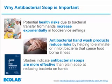So although we've heard for consumers that antibacterial soap may not be more effective than plain soap, the food service environment is different. We know that here potential health risks due to bacterial transfer from hands increase exponentially. We also know that antibacterial hand wash products can help to reduce these risks by helping to eliminate or inhibit bacteria that cause foodborne illness. Additionally, studies indicate that antibacterial soaps are more effective, and this is supported by the findings of a review of 24 relevant published studies featured in the Journal of Food Protection, showing that antibacterial soaps did provide a statistically significant greater reduction in bacteria than plain soap and water.